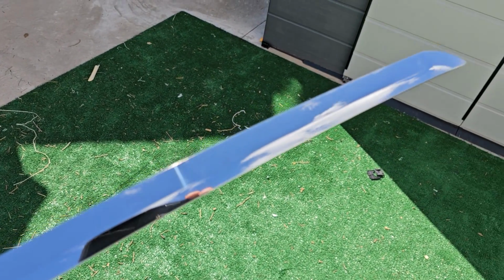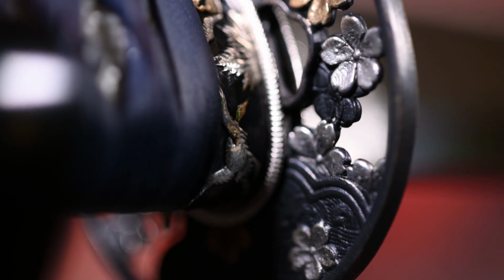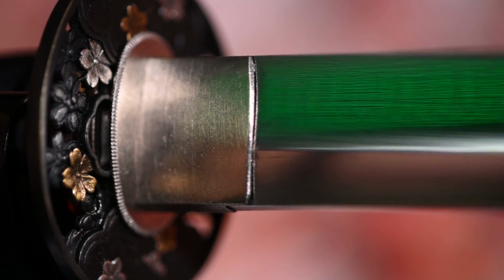A couple blemishes, but again, a little metal polish, you'll probably take it right out. I'll probably be able to clean up the Munet with the scratches and stuff. But yeah, with whatever abuse I put into it, in conclusion, guys, I think S5 is pretty much all it's hyped up to be.